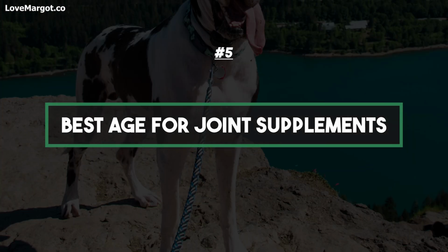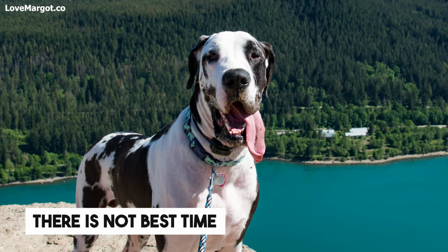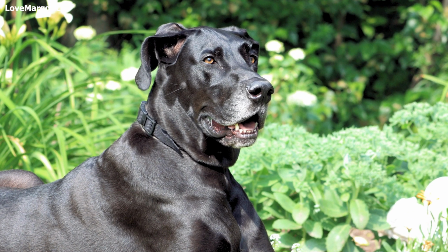Best age for joint supplements. There is no definitive answer as to when the best time to start giving your dog a hip and joint supplement is. Some people believe that it is best to start giving them as young as possible.